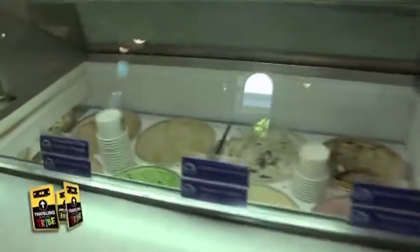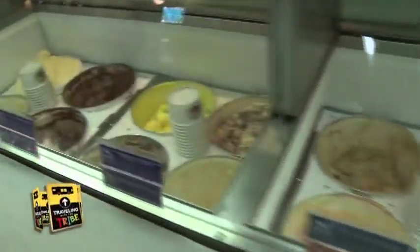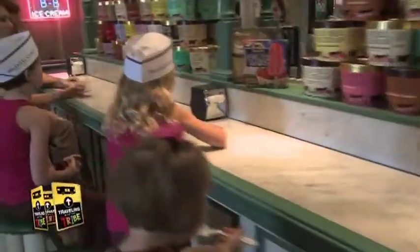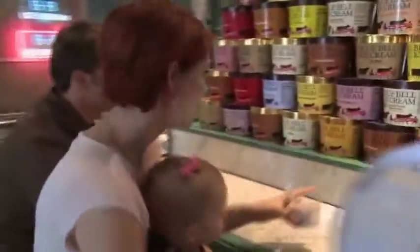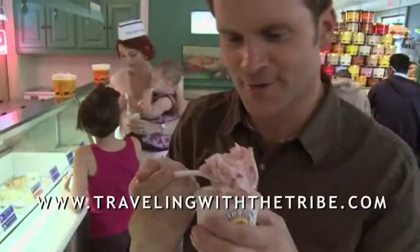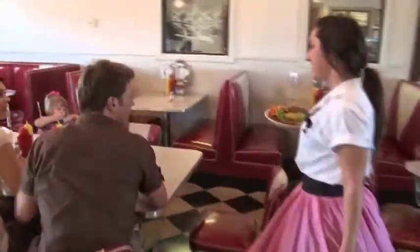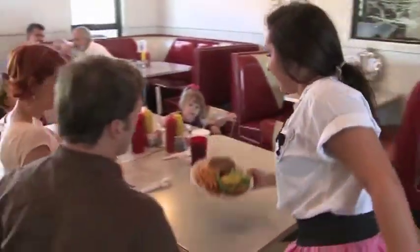The Bluebell Ice Cream Factory in Brenham, Texas is one of the most popular places in the South to take your family and enjoy a fun tour, free ice cream, and memories to last a lifetime. Of course, before you visit the Bluebell Factory and eat the best tasting ice cream in the country, you might need to fuel up with one of the best tasting hamburgers in the country. We'll tell you where next on Traveling with the Tribe.